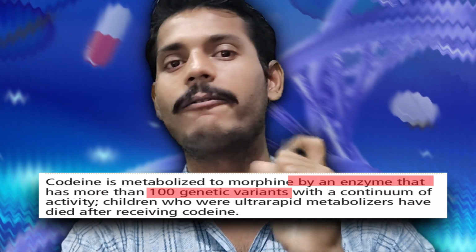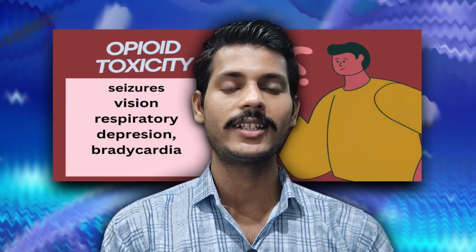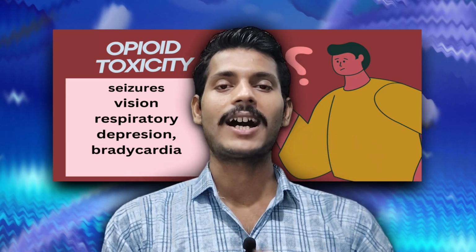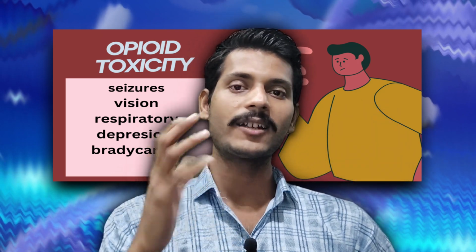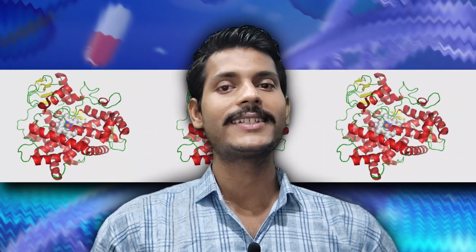How much? 100 variations. It means that some people taking this drug have accelerated metabolism of it, and someone else taking this drug has poor metabolism. So the person who has accelerated metabolism of this codeine suffers opioid toxicity. Now, what is opioid toxicity? Opioid toxicities are a group of signs and symptoms occurring in a patient who is sensitive towards this opioid, and who has the variant form of this CYP2D6 enzyme.